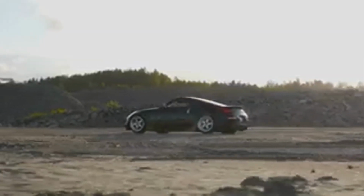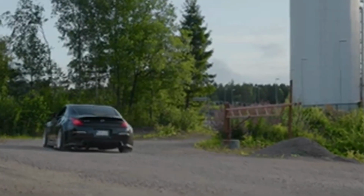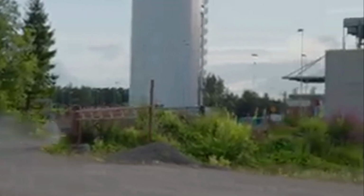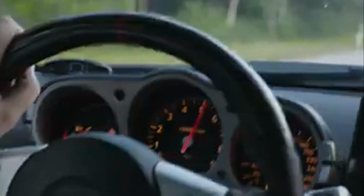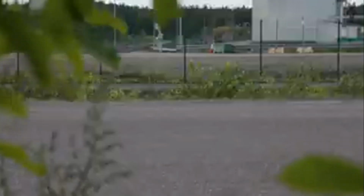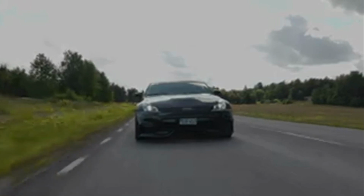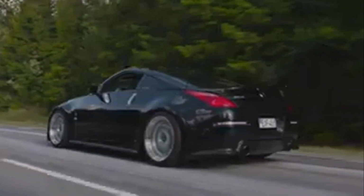The 350Z offered a perfect balance of power and handling, making it a joy to drive whether on the track or on the streets. But what really made this car special was its connection to its heritage. It wasn't just about modern technology and design. It was about honoring the legacy of the Z cars that came before it. You see, the 350Z wasn't just a new car, it was a revival. A revival of the passion and excitement that the original Z cars had ignited in the hearts of car lovers.